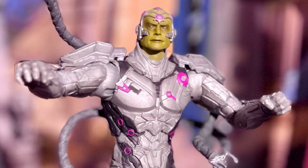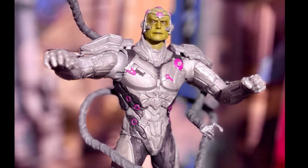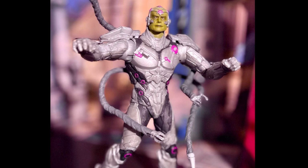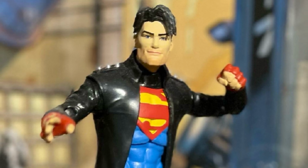Coming in at number 7, I have Brainiac, based on his appearance in Injustice 2. Much like the Mr. Freeze figure, my only real complaint about this is that I wish his armor looked more metallic. Rounding out the lower 5, taking the number 6 spot, is the Conner Kent / Kon-El version of Superboy.